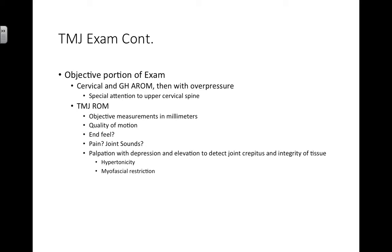We're going to step into now looking at what else is going on cervical. You guys should be very thorough with their cervical and your glenohumeral subjective examination and then objective examination, making sure that we pay attention to that upper cervical spine.